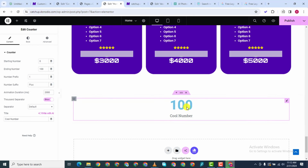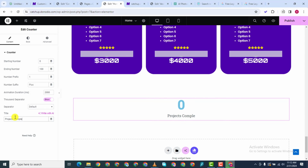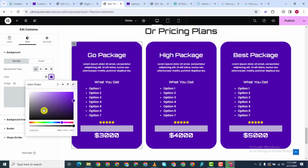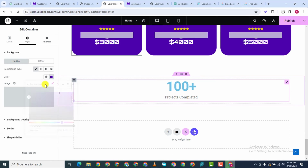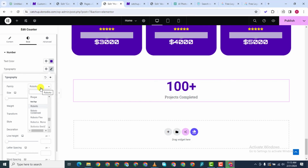And I'll say satisfied clients or projects completed. And I'll make this 2,200 plus. For the number, prefix should be 1, suffix should be plus. And then I'm going to change this to be purple, this purple. I'll copy this, paste, and this should be, I'll make the number to be Poppins or Orbitron.